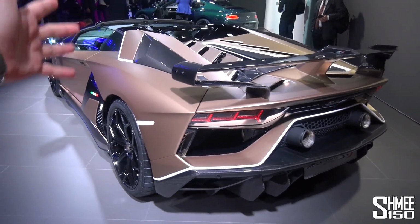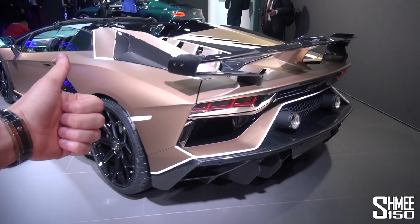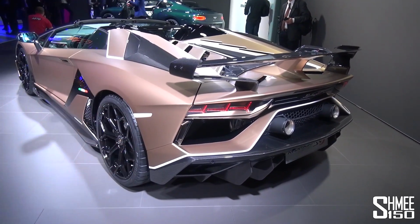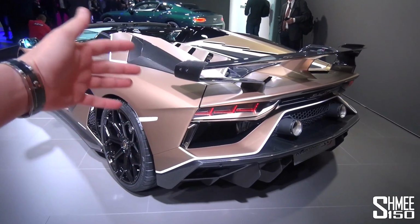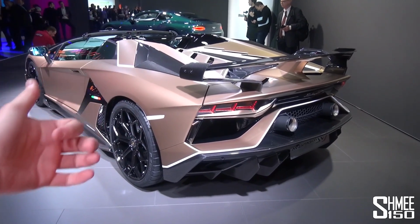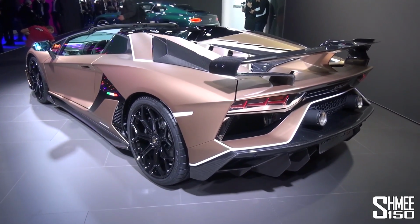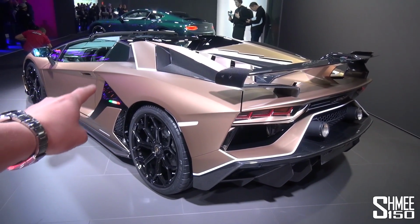We knew, I guess, that the Roadster was going to come. It follows a lineage of Aventador models. You know, the Aventador itself had a Roadster, the SV had a Roadster, the S had a Roadster, so it was only a case of time that the SVJ would as well. It does mean, however, for a limited edition, there are going to be 1,700 SVJs in total, plus the special editions that get made as well, which you might argue is slightly on the high side, but I can tell you from driving it, every bit of the drama that you want out of a car like this.